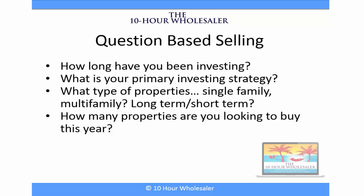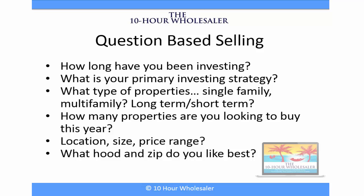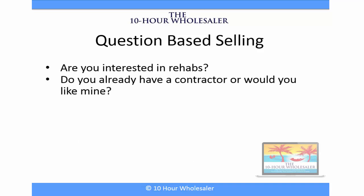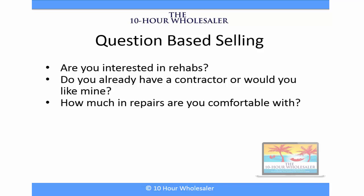Also, how many properties are they looking to buy this year? You want to know the location, the size, the price range, the neighborhoods they like, what hoods and zip codes are the best. Make sure that you ask if they're interested in doing rehabs. Do you already have a contractor or would you like mine? Now, side note, if they don't have a contractor but they do want to do rehabs, do your best to find some highly qualified contractors that other investors are using and give them a referral. That means you're going a step above the rest. Again, adding value.